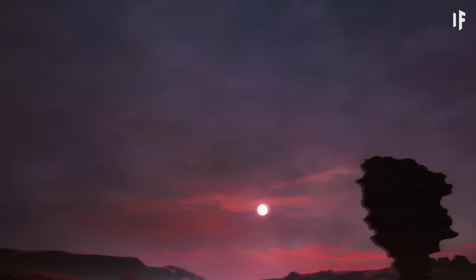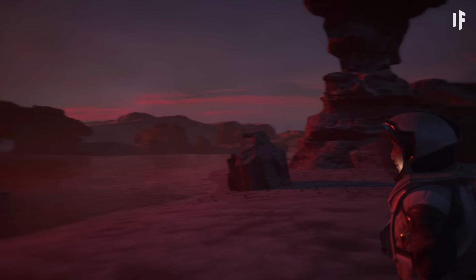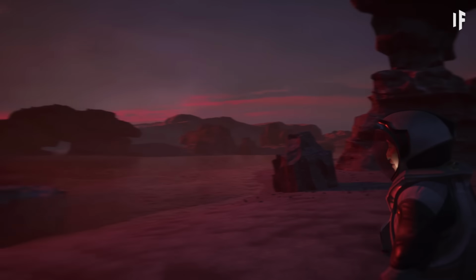K2-18b could have a pretty mild temperature. For an exoplanet, that is. At minus 100 degrees Celsius, you'd find this world incredibly cold.